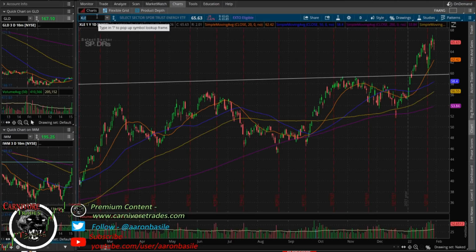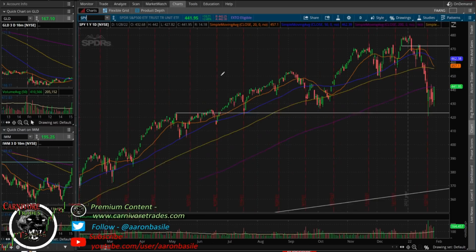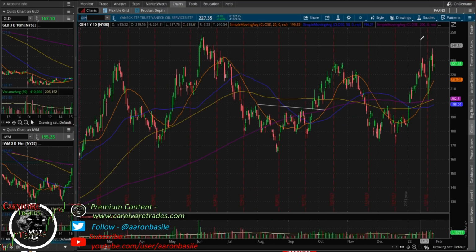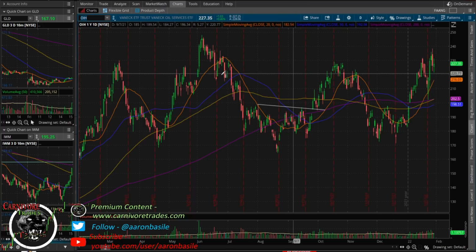The XOP also here, oil and exploration, it's a little bit off the highs, but look, compared to the S&P, look at how well it's holding up here. OIH, same thing. Got all the way down to that 200 moving average, nice little back check, and then a pop here coming off the highs. But again, compared to the rest of the market, this is holding up really well.